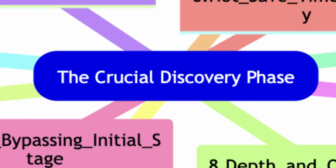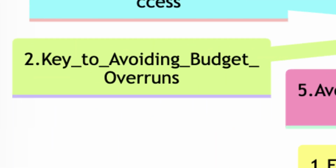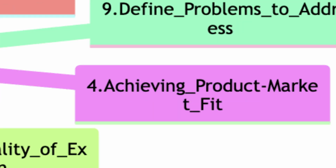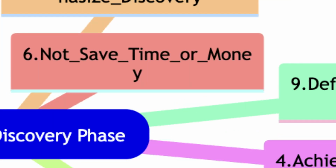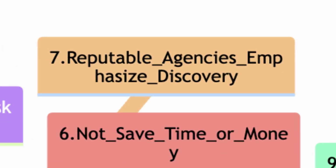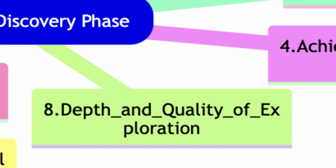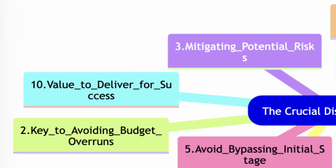The discovery phase is absolutely essential when embarking on MVP development. It's the key to avoiding budget overruns, mitigating potential risks, and ultimately achieving product market fit. Don't be tempted to bypass this initial stage and jump straight into development with a hired team, thinking it will save time or money. It won't. Any reputable development agency will insist on beginning every project with a thorough discovery phase. The real differentiator lies in the depth and quality of this exploration. This stage is all about clearly defining the problems your product will address and the value it must deliver to achieve significant success.